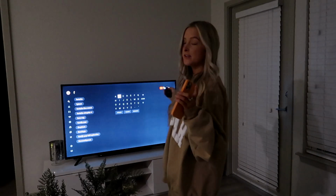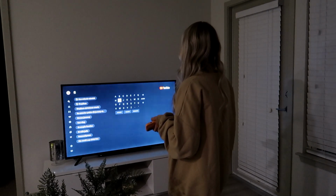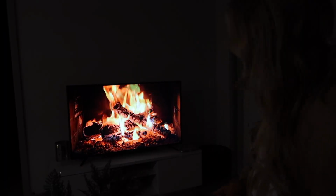Okay, I'm setting the vibes in here. I'm gonna do a fireplace. Is it the live one? I wish I had a fireplace, but I don't.